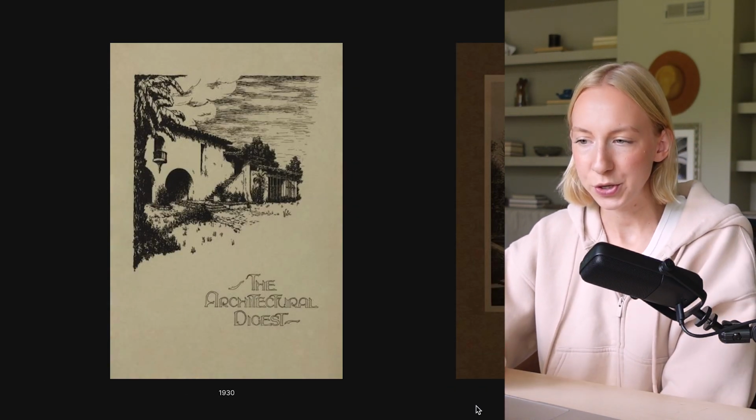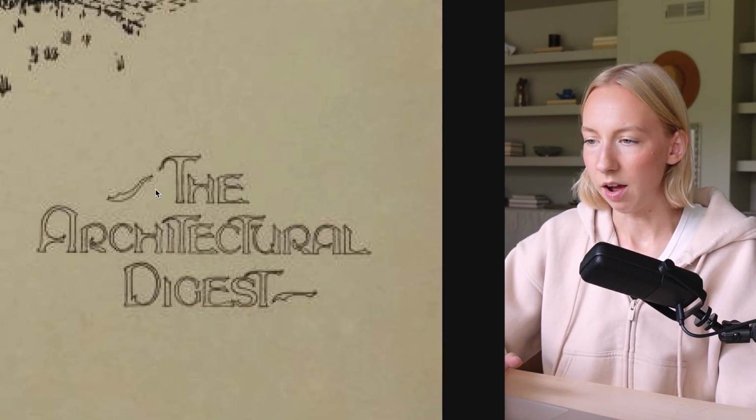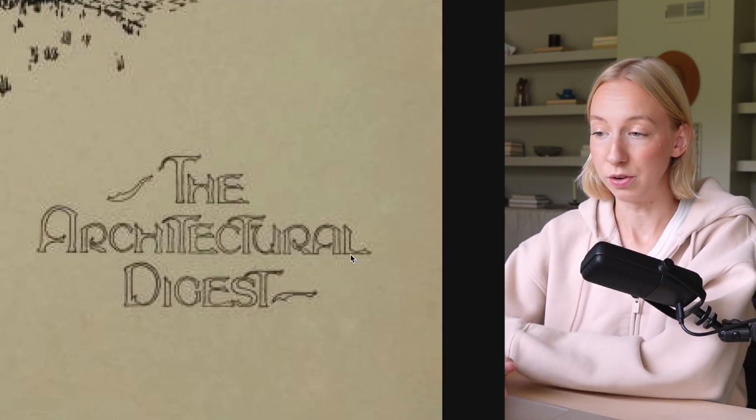Next, we're gonna go into the 30s. We're definitely still in the outdoor architecture. This type is kind of interesting. This outline, I really actually like that. I think that's actually very cool.